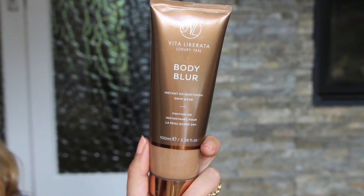This is the Vita Liberata Body Blur. I'll get to the actual product title. Instant HD skin finish, 24-hour wear. It doesn't transfer and it does stay on. And if you were in sort of light drizzly rain, it wouldn't come off. You sort of need soap and water. So you don't have to worry about that. Very, very good indeed. I use the shade Latte in this.